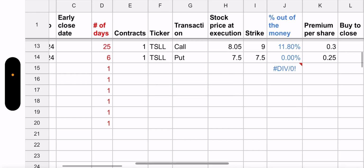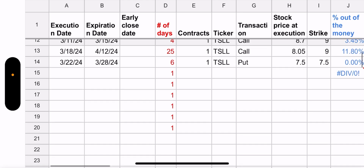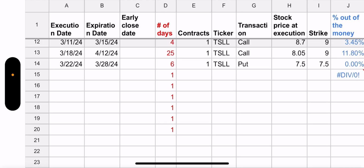So only 2 transactions. Everything in gray is from prior weeks. I apologize for the background noise. It's super windy and super rainy.